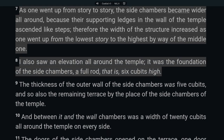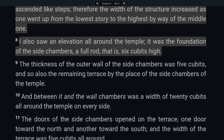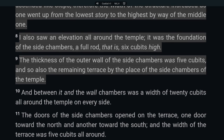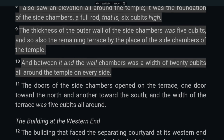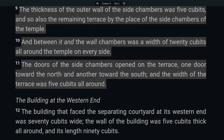It was the foundation of the side chambers, a full rod, that is, 6 cubits high. The thickness of the outer wall of the side chambers was 5 cubits, and so also the remaining terrace by the place of the side chambers of the temple. And between it and the wall chambers was a width of 20 cubits all around the temple on every side. The doors of the side chambers opened on the terrace, one door toward the north and another toward the south, and the width of the terrace was 5 cubits all around.